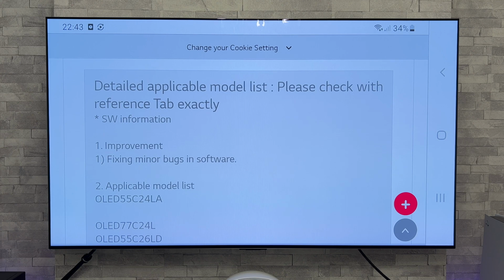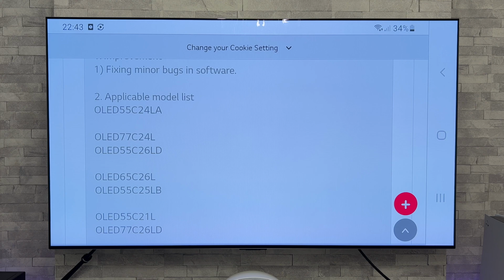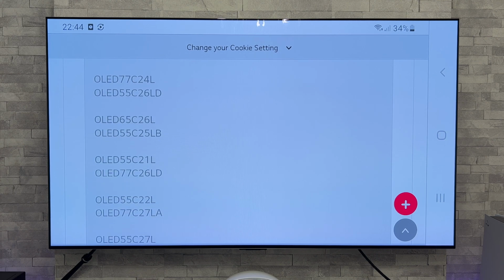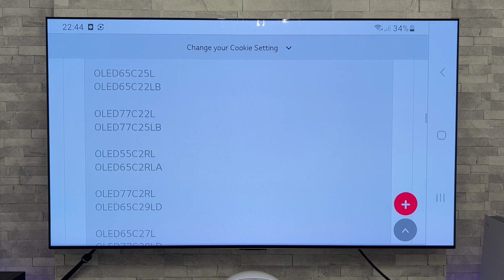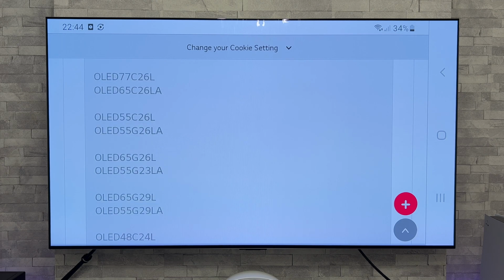But I do believe it was to resolve an issue to do with the sound that some people were experiencing. I think it was the sound just was coming out of one speaker when hooked up to an amp or something along those lines. But personally I have been testing this out and not noticed any degrade in the picture quality or anything like that, or nothing negative to report. And as we can see there, we've got the C2s, and if we go down it's also applicable to the G2s. So yeah, all good news.